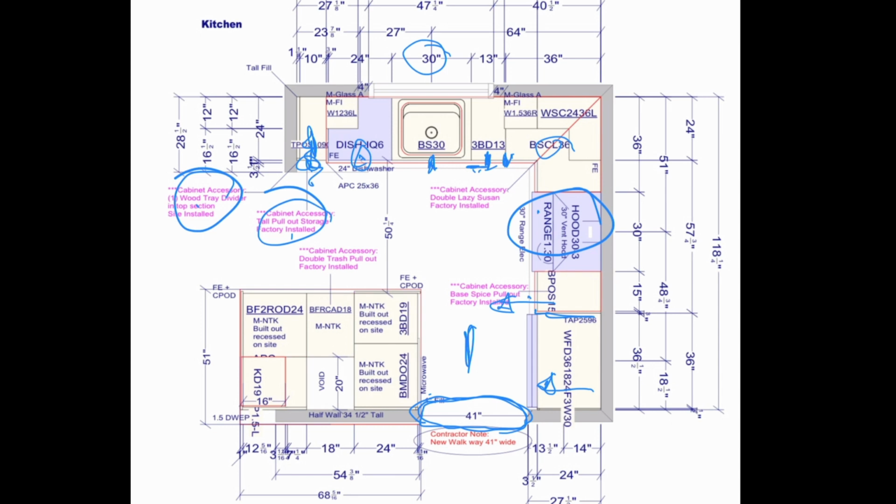And now let's go to this, I kind of call it a peninsula right here, okay? So here's our half wall. That is the existing wall that was taken down. We have a dedicated spot right here for our microwave. So this unit faces this way. And then we have another 3 drawer base, because drawer bases are just super essential in small spaces. They're the best utilization of space.